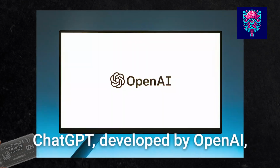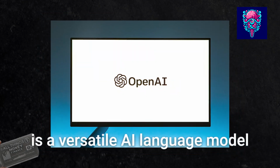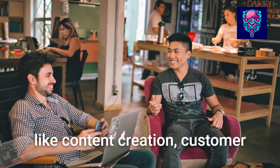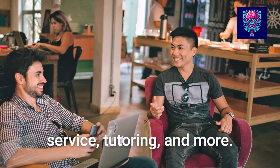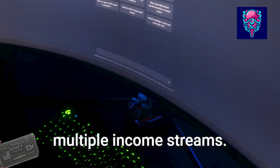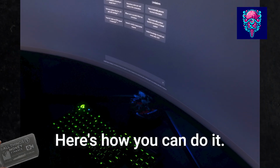ChatGPT, developed by OpenAI, is a versatile AI language model that can assist in various tasks like content creation, customer service, tutoring, and more. By tapping into its capabilities, you can create multiple income streams. Here's how you can do it.